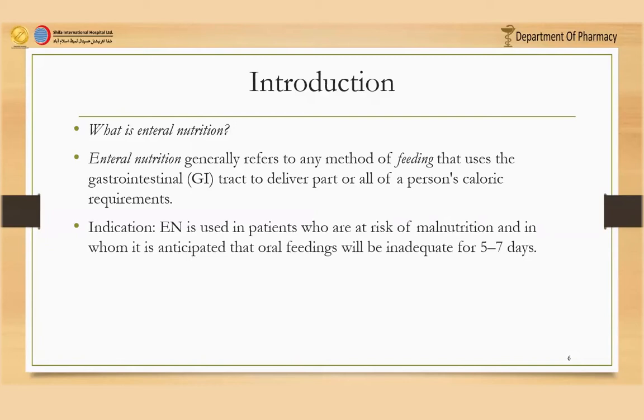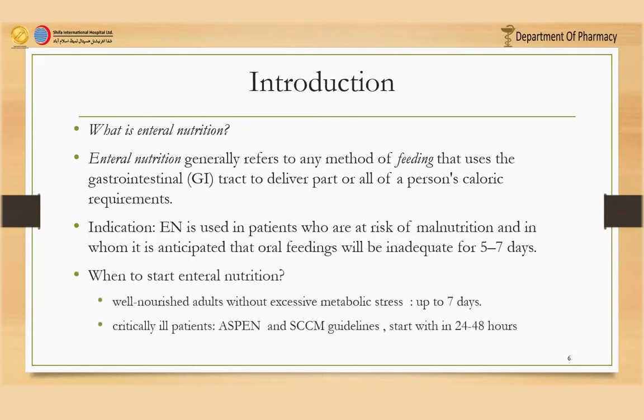The other question is, what is the indication of the enteral route? Enteral nutrition is used in patients who are at risk of malnutrition, and in whom it is anticipated that oral feeding will be inadequate for 5 to 7 days. So those patients who can't take their nutrition either due to some trauma or due to their disease state, and where you anticipate that he or she will not be able to take nutrition for 5 to 7 days, then there is an indication to use enteral nutrition.